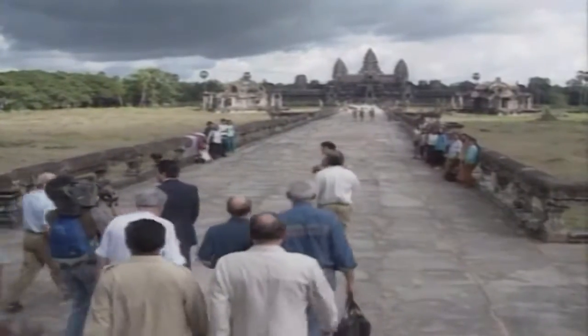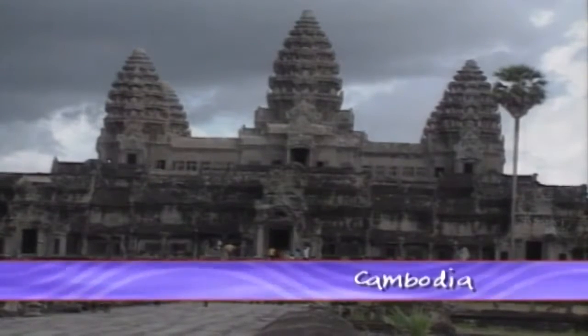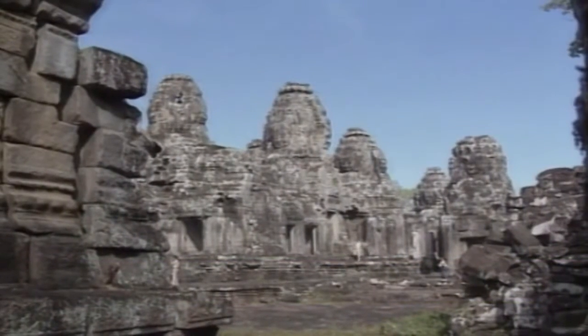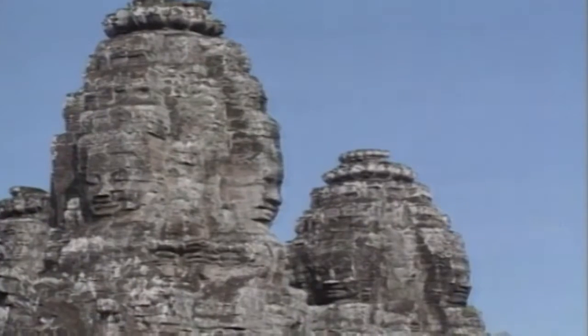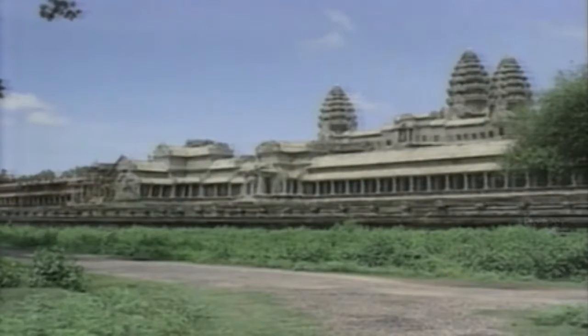But first, few landmarks are more confounding or more beautiful than Cambodia's Angkor Wat. Built in the first half of the 12th century, Angkor Wat is the principal temple of what was once a vast metropolis. It is located 5 kilometres north of the modern town of Siem Reap and a short distance southeast of the former capital, Baphuon.